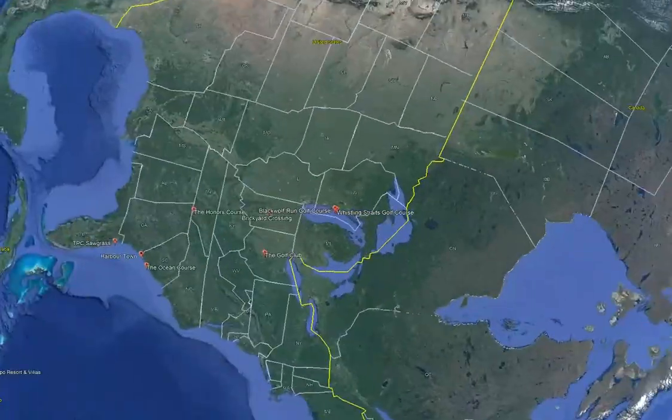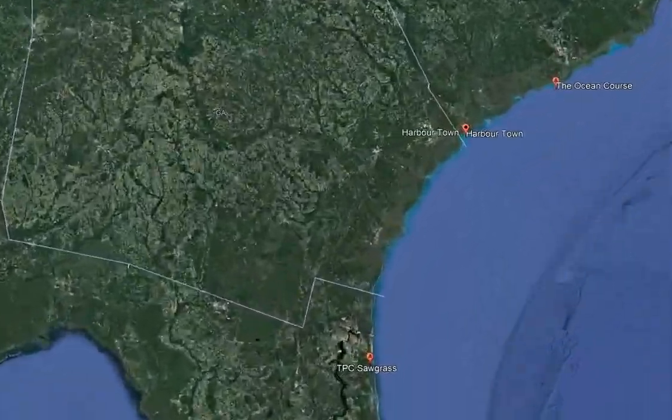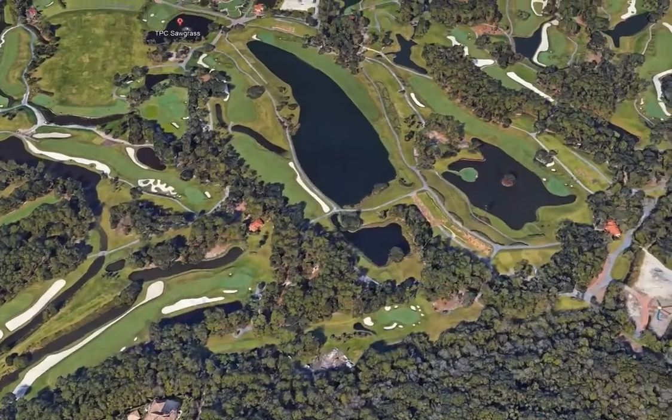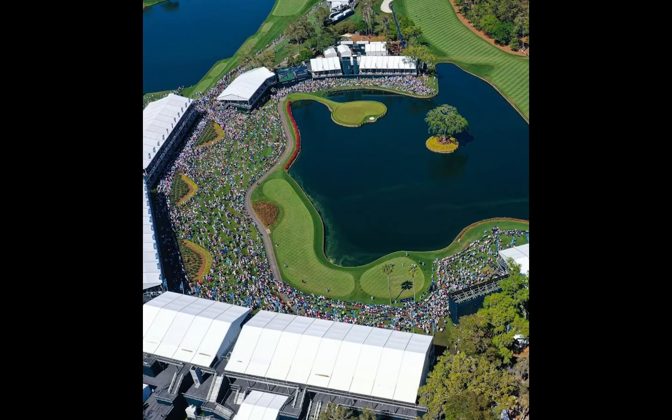But you're not here for that. You're trying to find those top courses by Pete Dye himself. He built so many of them, I don't even know what to tell you. But there's one that we all know and love here. It's Sawgrass. We watch it almost every year. For $650, you could play it during its peak season. At least right now, the year that I put this out.